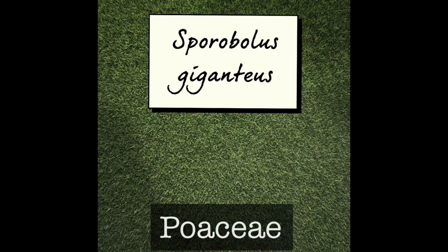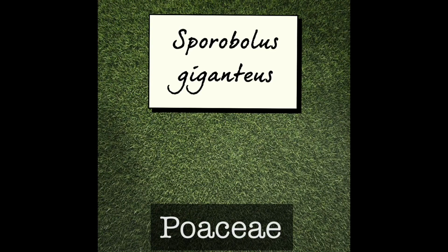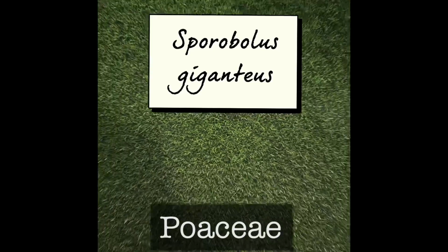Sporobolus giganteus is in the Poaceae family, and the common name for this species is giant dropseed. The word Sporobolus is Greek for seed caster, referring to the seeds which are unlike a lot of grass seeds in that they're very slippery and so they spread quite easy. I think this gives this species a very unique feature that also makes it advantageous for some restoration purposes. And giganteus refers to its large size relative to other species in the same genus.